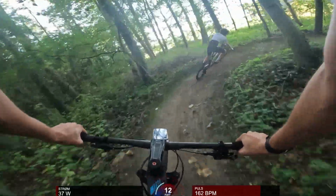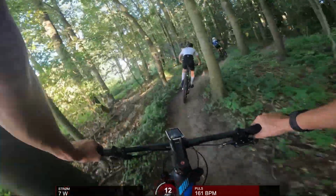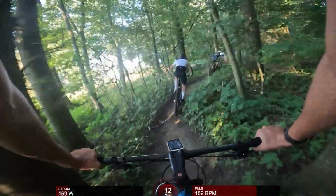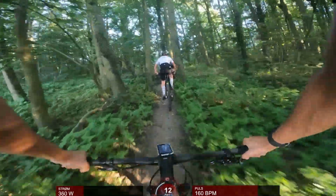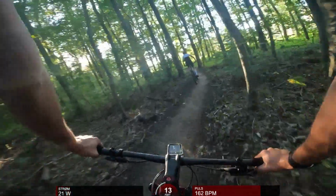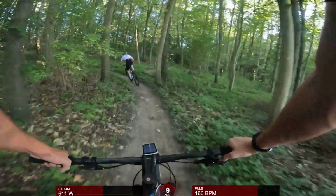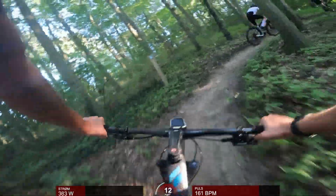So we're just going into this flowy bit of the trail, and it's some really great berms actually. There is a lot of grip, and they're just built really good, and it's a good angle of the berms. They're not too steep and not too flat, and a good length also. So it's really great. But we're starting to get closer to the end.